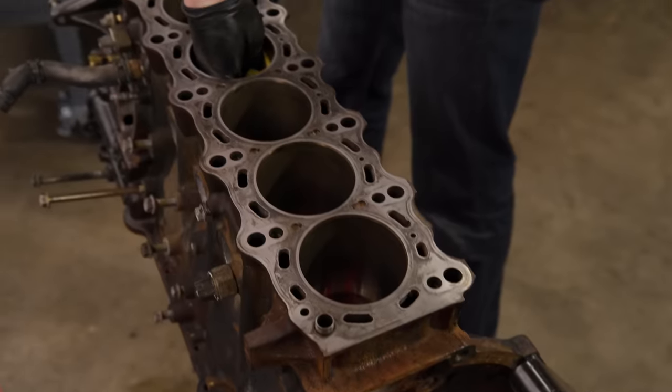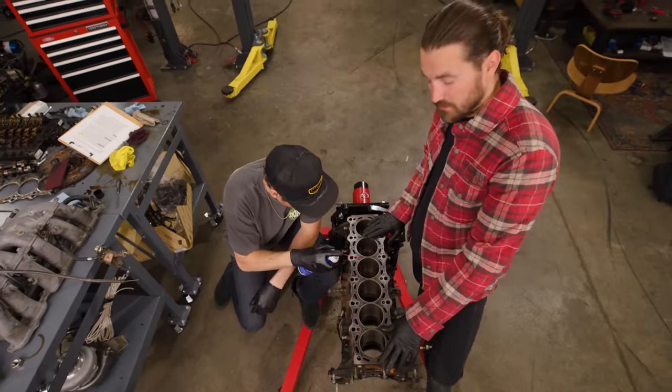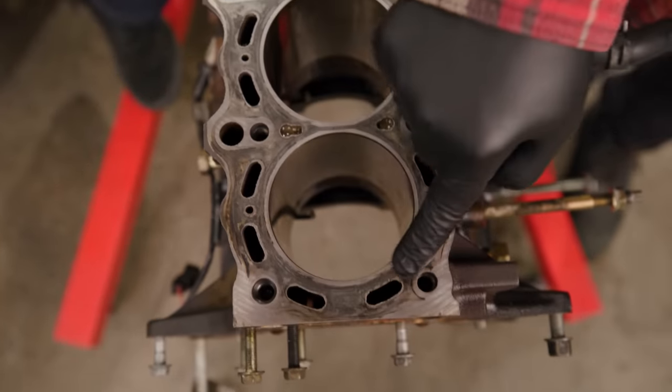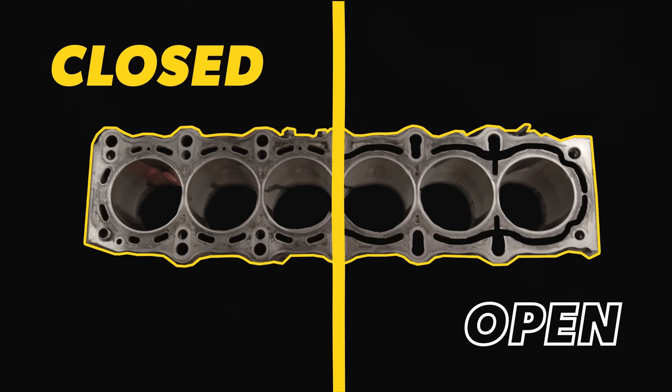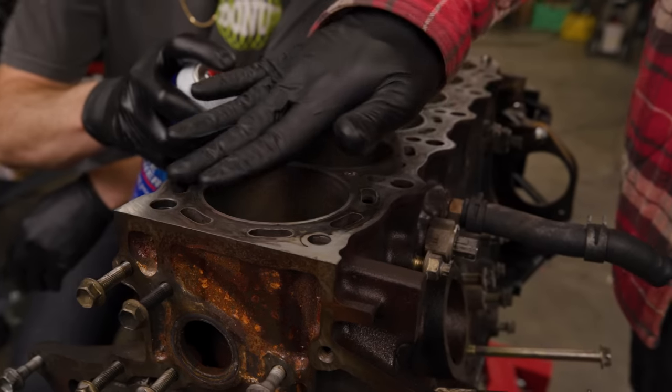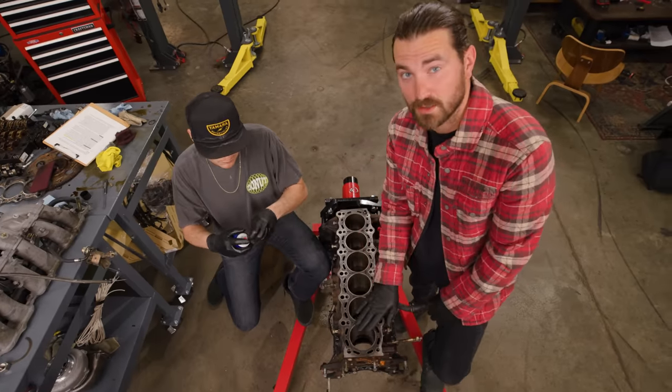Just like me. Another point to note on the 2JZ is that it has a closed deck cooling system, and that just references how much material is left around the cylinder walls. On a closed deck, you've got a bunch of material all the way around the cylinder wall, and that lends to robustness and strength. So these can take a lot of power without cracking the cylinder walls.